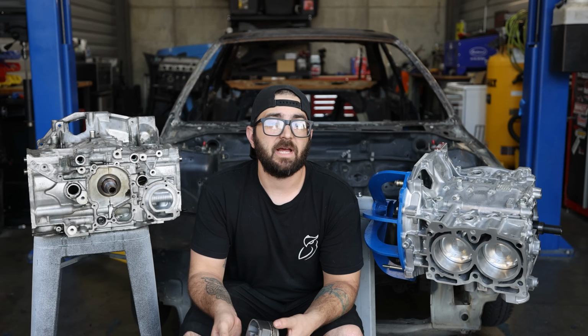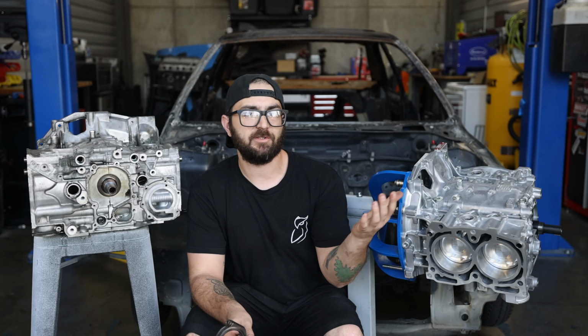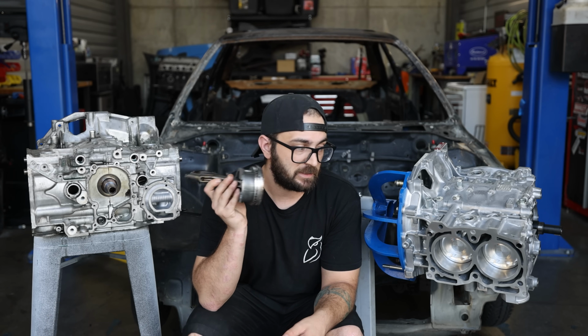We're going to be talking about one of the most highly controversial topics in the Subaru community, in my opinion, and that is stock blocks versus built engines: when you should transfer away from a stock engine to a built motor, and what some of the main differences are between a stock engine and a built motor.